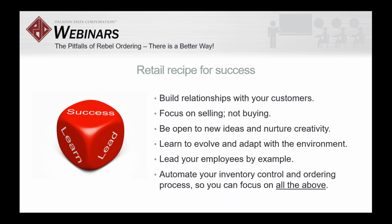Moving to the next slide here, we've got a retail recipe for success. Number 1, build relationships with your customers, right? That's what it's all about in the end. That's how you drive product sales. You build those relationships with customers, and you focus on selling. If you put the focus on buying, you might be able to get a couple bucks off here and there and buy it for a little lower price. But if it just sits on your shelf and doesn't move and doesn't turn, that's a problem. So we try to help you put that focus back on the selling side. We do the heavy lifting on the technology side and the back end, so you don't have to focus on that.